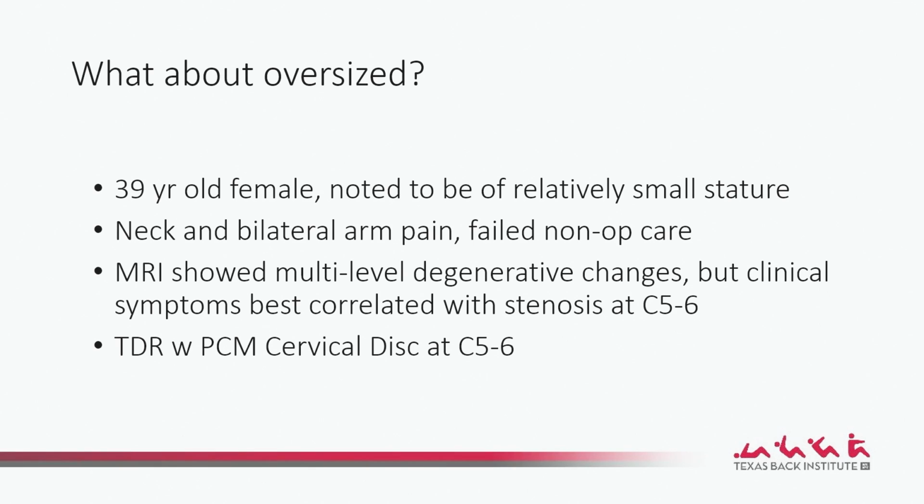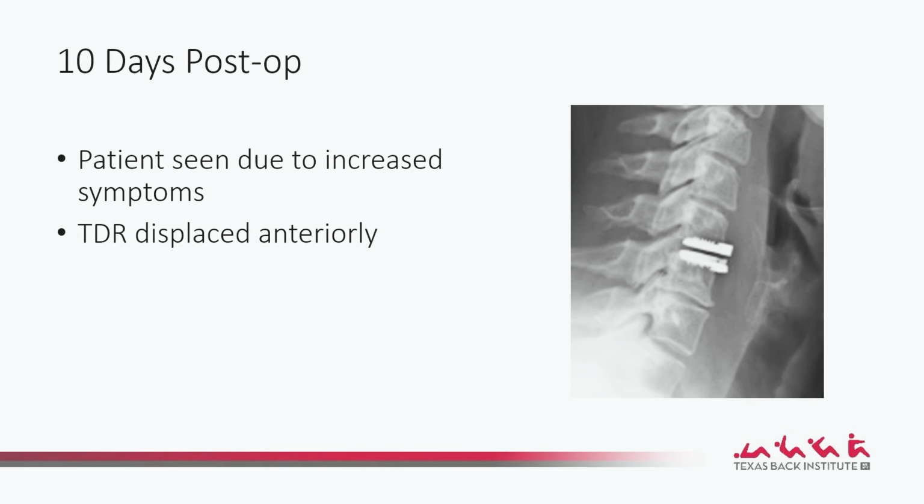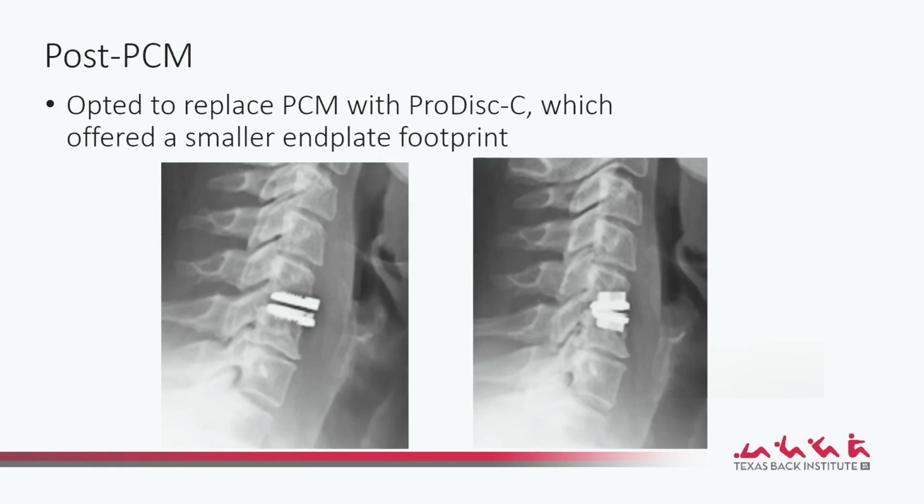Here's an example, and I think all these cases were revised here. Some of them, index patients, were done here. This was an index patient that was done at TBI, and it was a PCM, and that's a disc that's no longer available. And you can see here, this was the smallest PCM, but it was a small patient. And with preoperative planning, which we're a lot better at now, we can tailor the implant to the patient's size. But you can see it's too big, it's out in front, and the patient wasn't doing well. So this was one of the first revisions I ever did, and I'll show you the first one, but this might have been 2 or 3 that we did disc to disc.